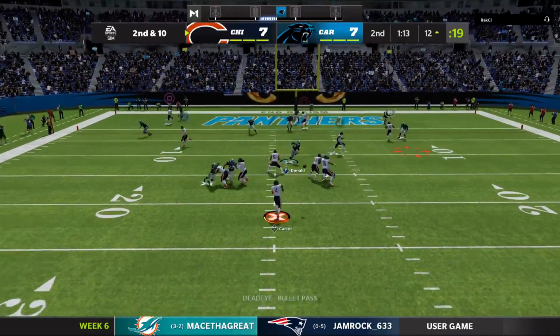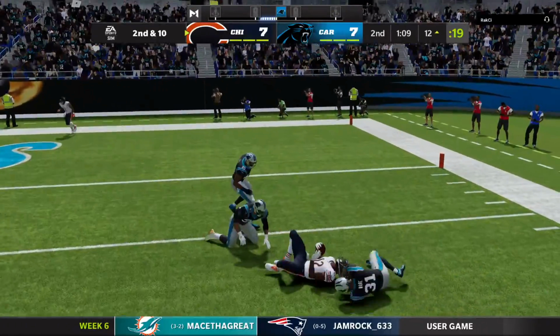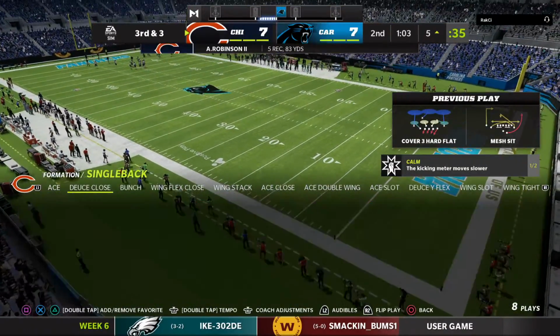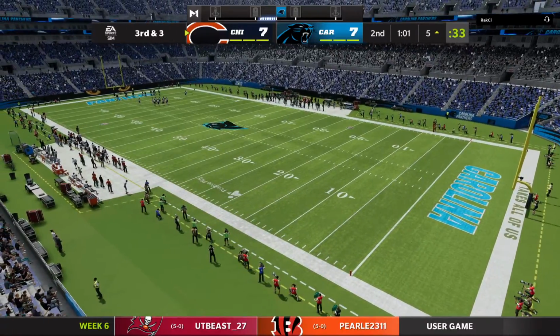They'll look to throw again. It's complete to Robinson. They get 7 out of that, so they're left with a 3rd and 3. Brandon, perfect defense in this situation would have meant that there was an incompletion and would have picked it off. Okay, so they gave up the completion.